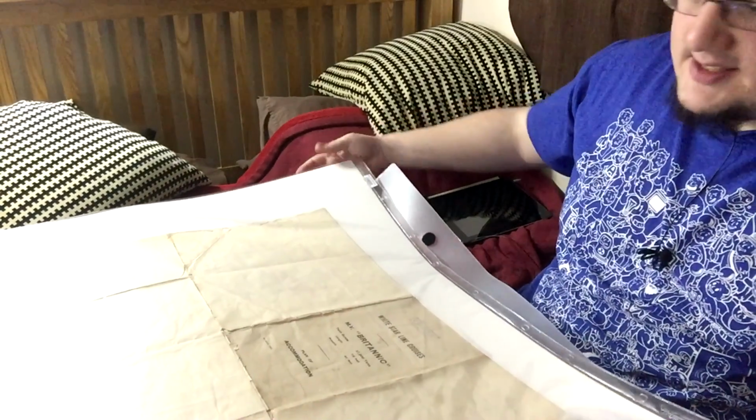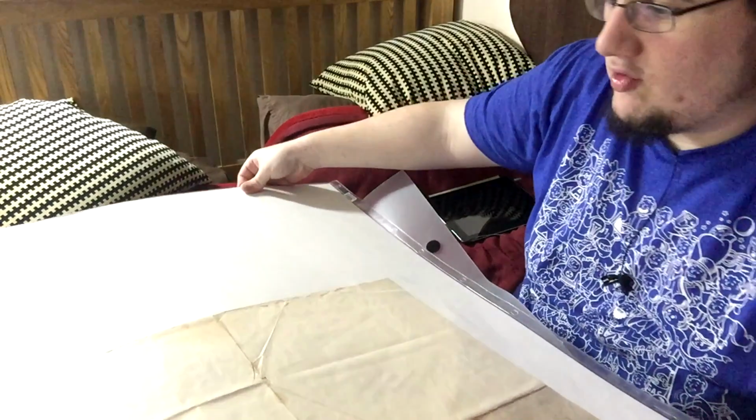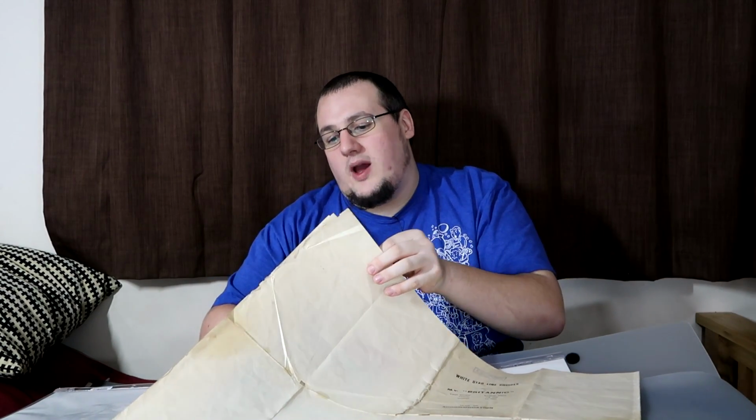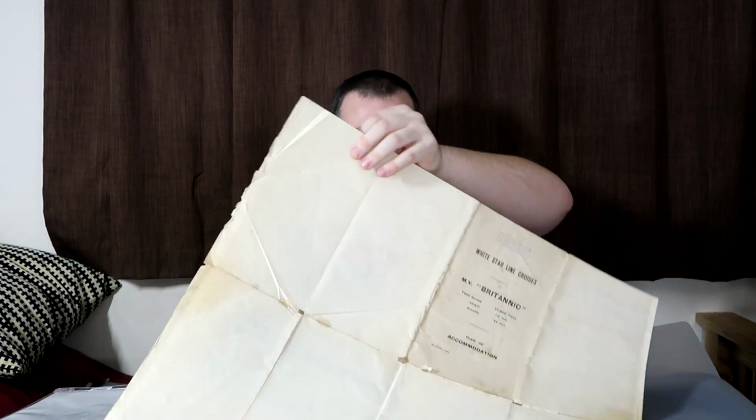This deck plan has seen better days. Are we gonna dare try and get it out? The paper is very dry. I'm kind of regretting this already. Oh god, I should have gloves on. Now, opening deck plans is like opening a puzzle, because they're folded in a particular way, and if you just rush, you're gonna rip it in half. Okay, there we go, in that way.